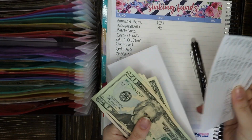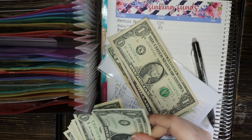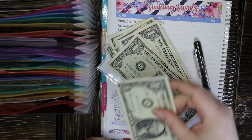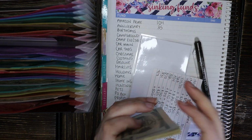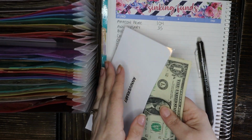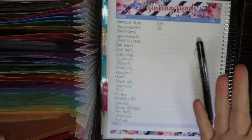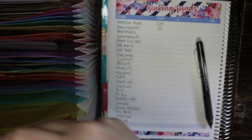And we'll go ahead and count this up and make sure that's what I have. So we have 20, 25, 26, 27, 28, 29, 30, 31, 32, 33, 34, 35. Okay, and the purpose of this exercise of counting it all out and making sure it's all accurate is just because a lot of times I will pull money out of here in a hurry and forget to update my card, or, you know, sometimes I'll count things wrong. And I just always want to make sure that the number on the page reflects what I actually have.